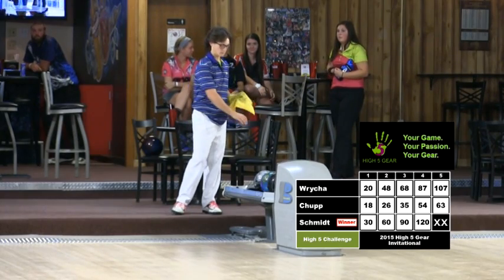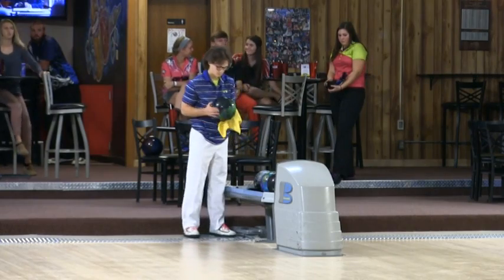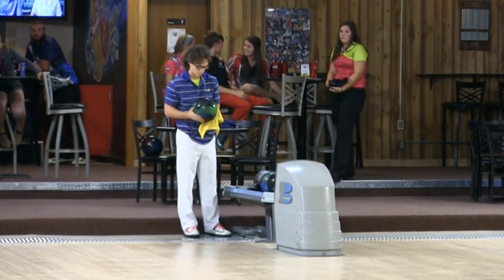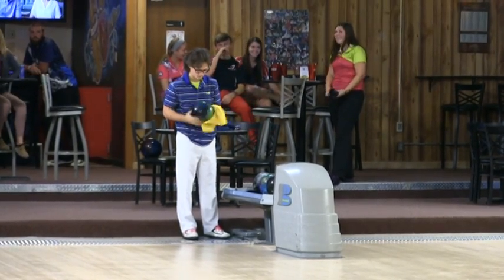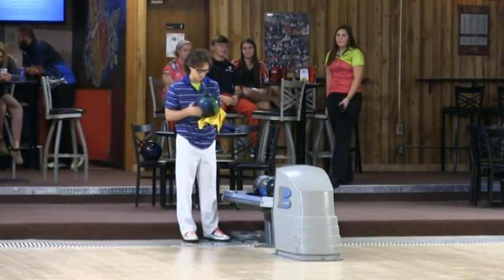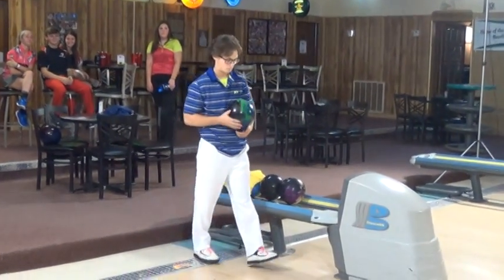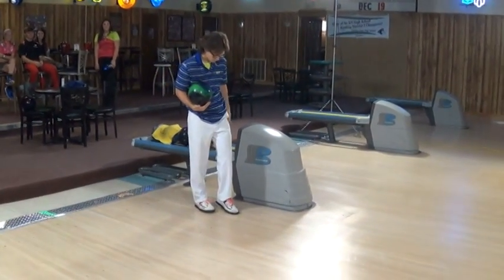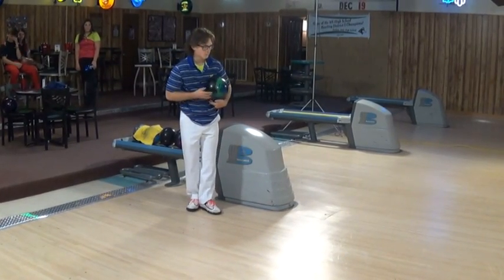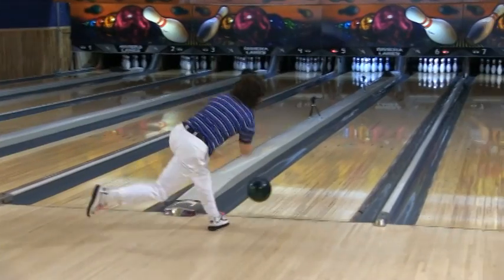Well, High Five Gear custom jersey already in the bag. Looking for perfection and another $25 High Five Gear gift certificate. And that would be all 10 strikes on TV for Blake Schmidt today. He should throw two more just to see if he'd get the 300. We let Freddie Peterson do that in the Visit Sheboygan, and he left an 8-pin on his next shot, so I don't know if we're going to necessarily do that when we get the awards to these players.